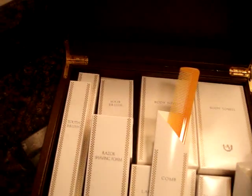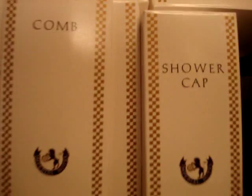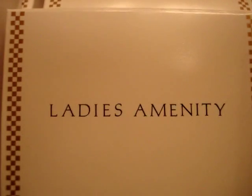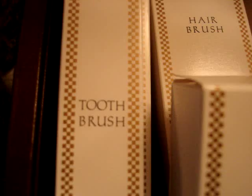This one, it said cotton tips and shower cap for the ladies, comb and ladies' amenity. I don't know what this is. This is a razor shaving foam set and a toothbrush. This kind of, you know, normal toothbrush, but the hairbrush is kind of unusual. Hairbrushes and a body towel, scrub towel. So all that set is here. You don't need to carry anything but your body.